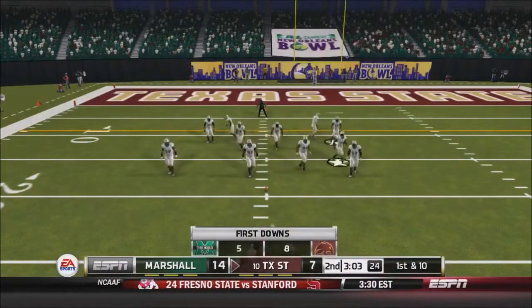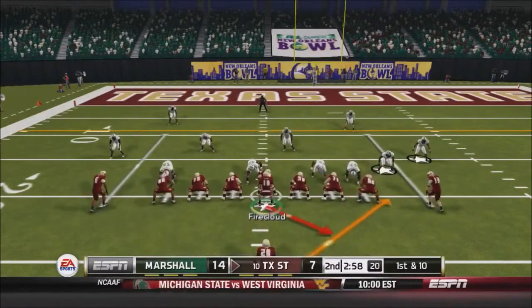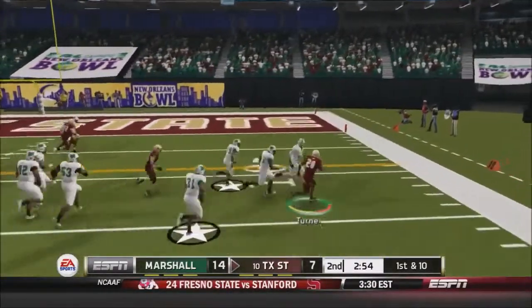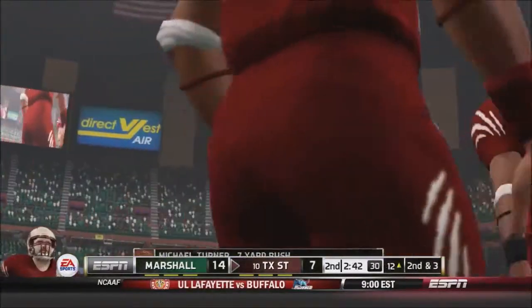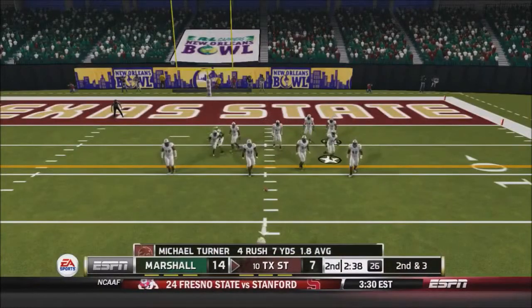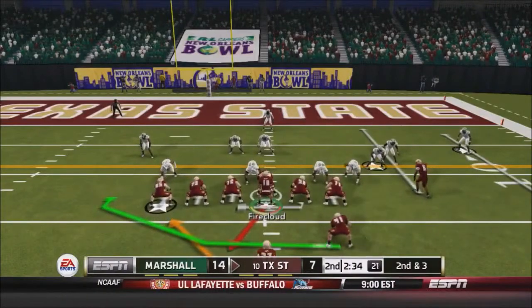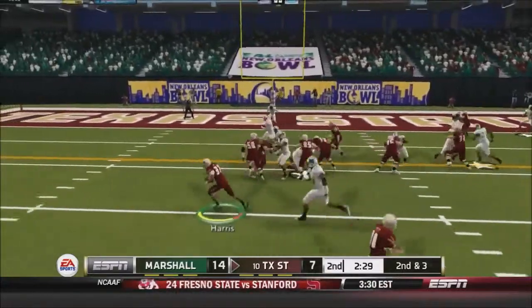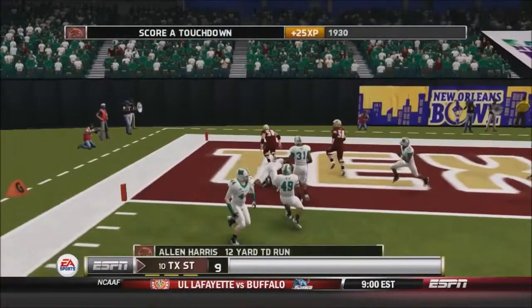From the 19-yard line, first down. He's got the corner. They hand it off. Runs outside for a nice gain. And this play is number eight on the drive. Give to the tailback. Touchdown, Bobcats.